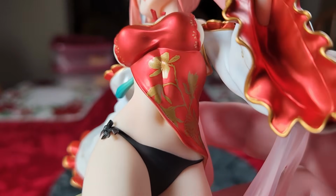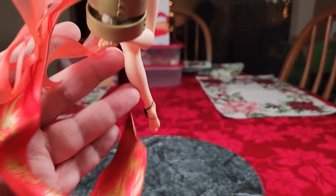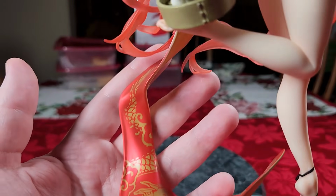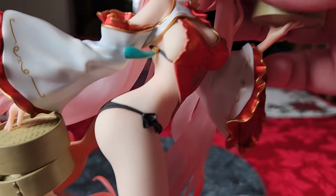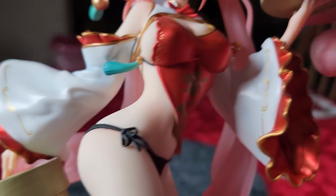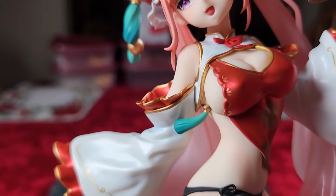Then coming down, we see her belly button peeking out from the dress. And it is wrapped around her. And that's what this long tail, that's still the front of her dress. It's got a Chinese dragon on it, so it's got some good details on there. She is wearing black underwear, side-tie bikini type, with a heart cut out on the butt. There is a black strap under her cleavage holding the dress onto her. And it's got a turquoise colored tassel.